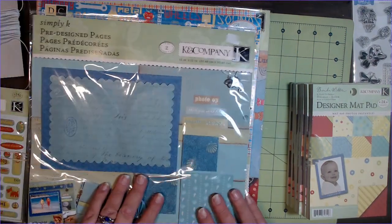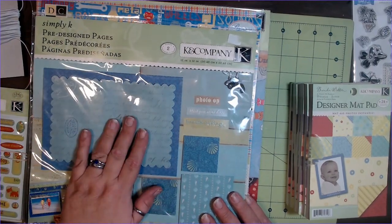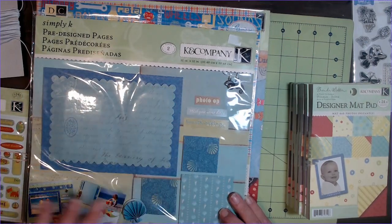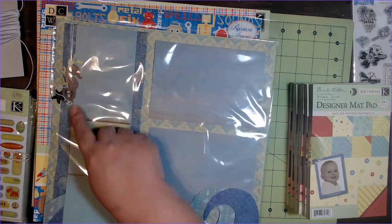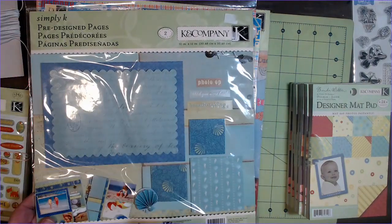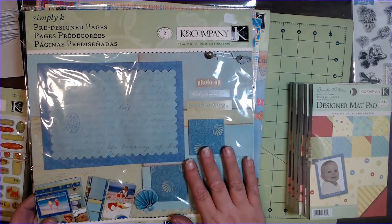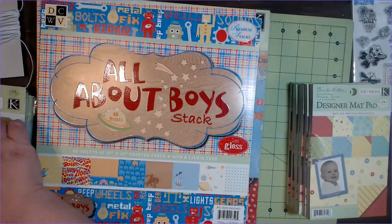And then this one from K & Company, Simply K pre-designed pages. This is pre-made scrapbook pages. You basically just stick the pictures on it if you want, or you can use the elements for other things. It's got some metal charms in it, some really cute die cut elements, some dimensional stuff. So very cute, very versatile in what you can do with it. So I grabbed that. And then in the middle was this.